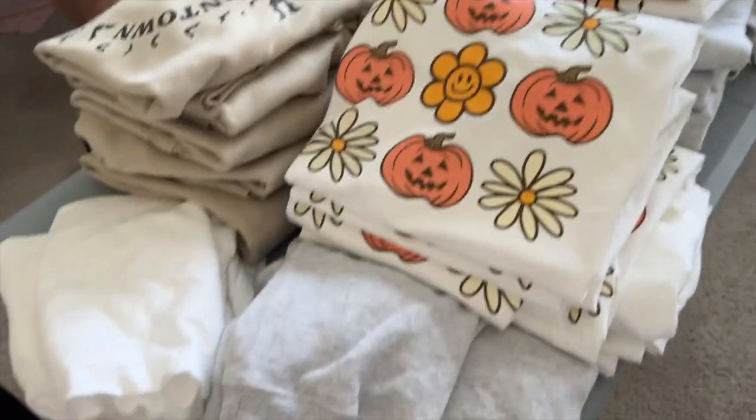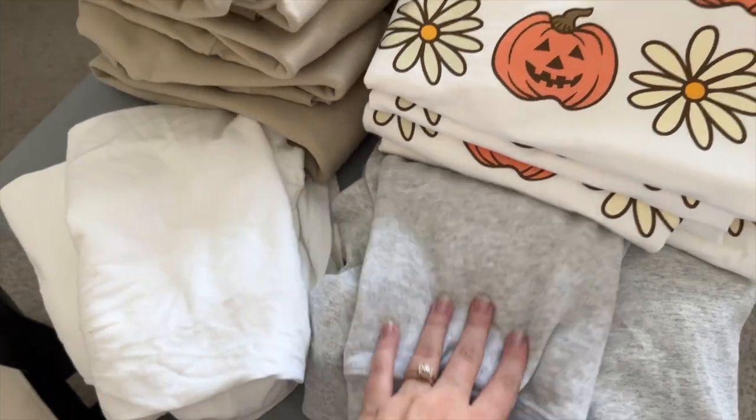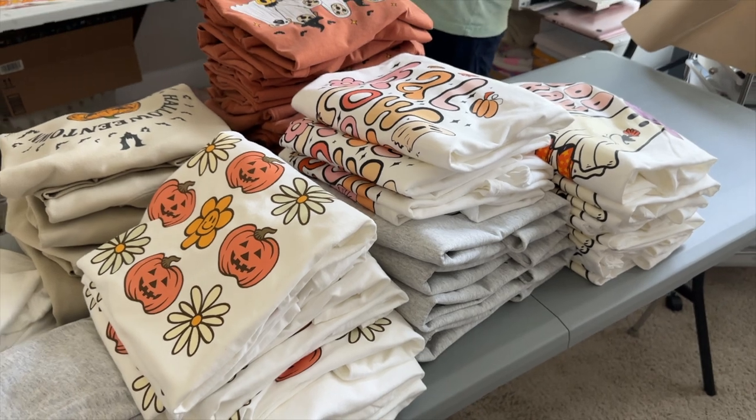Up these ones for now. We messed up a little bit. We are missing the designs for three of the pieces, so I'll have to get those ordered today and get printed. But the stack is looking so good.